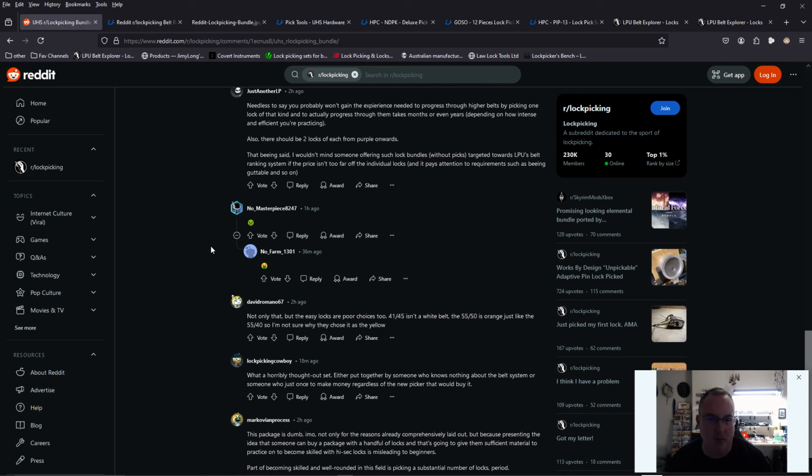Also, there should be 2 locks of each from purple onwards. Good point. If you want to get credit for purple belt onwards, you have to have 2 locks of each belt. Also, which is another reason why I support white to blue only. Also, to get your green belt, you have to be able to disassemble a lock. Now, this is for locksmiths. They'll be in a shop where they can disassemble the locks.